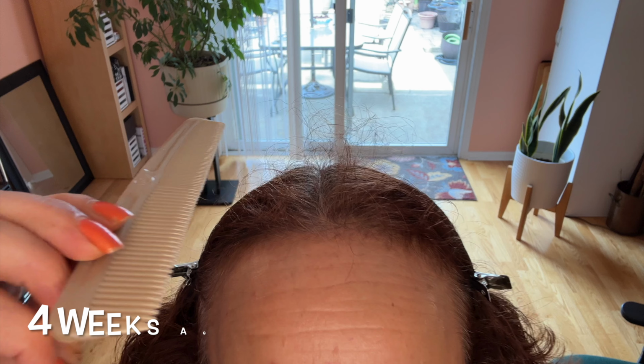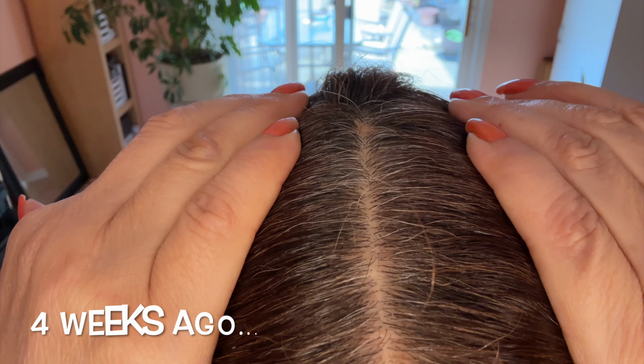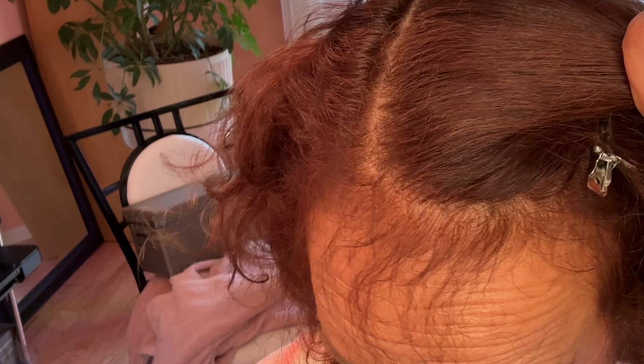Now I want to take a look at that center part because I think we have a lot of new growth. Of course, I won't be able to see until I get it onto the computer, but I see a lot. Here's the center part from 4 weeks ago, and look at it now. I am telling you, there is more hair. Now, if you hit pause and go back and forth between these two pictures, you will see a lot of new little hairs.